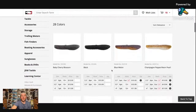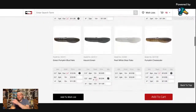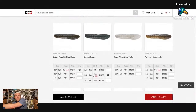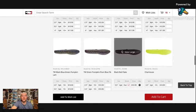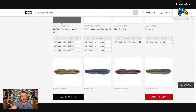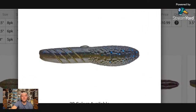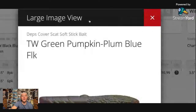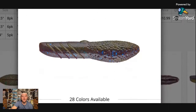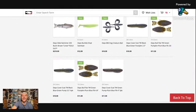So let's look at these real quick. Do they have it listed as Tackle Warehouse? Yeah, okay, here we go. Black and blue green pumpkin looks nice. And then green pumpkin plum blue flake. Nice. Not mad about those, okay? Depths Cover Scat is legit.